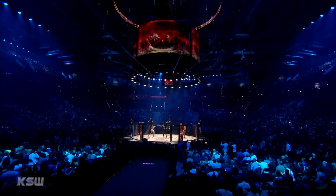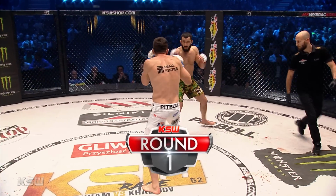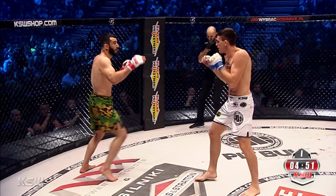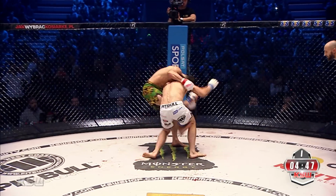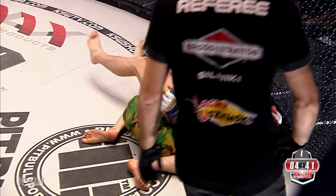Naturally southpaw Askham. Our referee, Mr. Lukasz Bozowski, scheduled for 3 5-minute rounds. It's our main event. Khalidov versus Askham. For Khalidov, he's got to move, box, look to land the right hand, do the dance, and catch Askham with an intercepting shot. For Askham, I would have expected technical kickboxing, and look at this, we go to the ground.